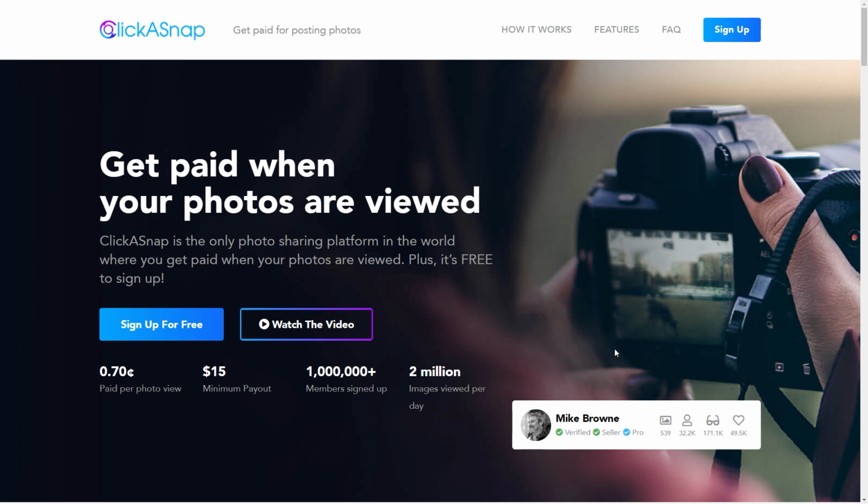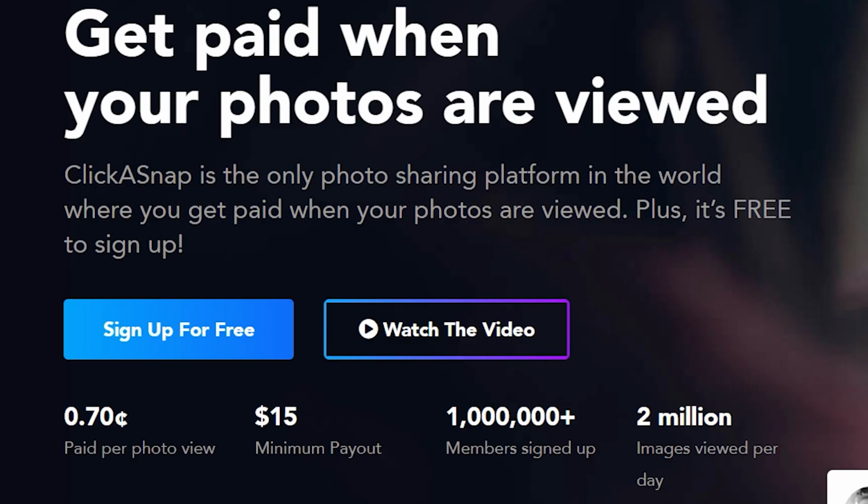Think about it. If 100 people view your photo, that's already $70 made in passive income. And this site gets millions of visits, so it's nearly guaranteed that you will get some decent views at the very least. So now is the perfect time to jump onto this website and take advantage of the fact that it's gotten so popular. And then it started paying more for the photos. Anyhow, on this page here, you can see some more info regarding the payment. The minimum payout is $15, as you can see, which isn't the lowest for sure, but it isn't too bad either.